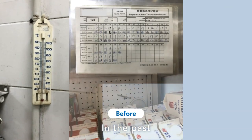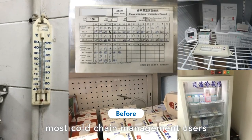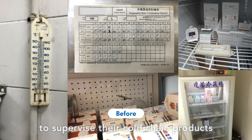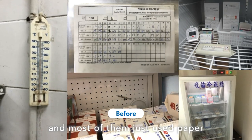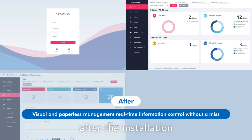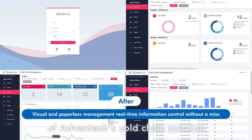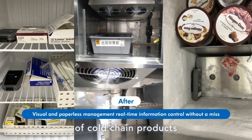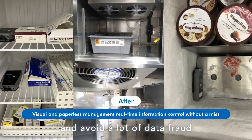In the past, most cold chain management users did not have a real-time management system to supervise their cold chain products, and most of them just used paper and pen to record data. However, after the installation of ADVANTECH's cold chain solution, there's an instant alarm system and a management platform which can see the real-time status of cold chain products and avoid a lot of data fraud.